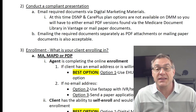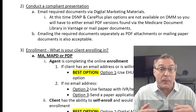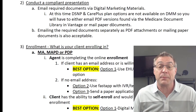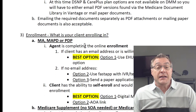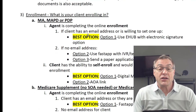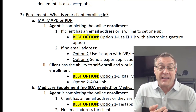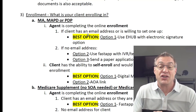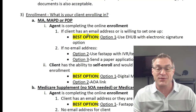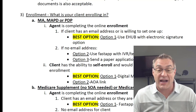Humana has what they call the DMM, digital marketing material, so you can send it in that model as well. But you can just email it to the individual Medicare beneficiaries. Then for the enrollment, you can do an electronic signature, or if they have no email address, you can see option 3 there, send a paper application. Well, we don't necessarily want to do that. We want to use Fast App with the IVR telephonic signature option.